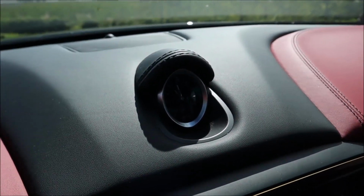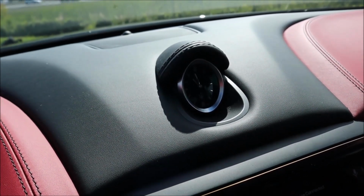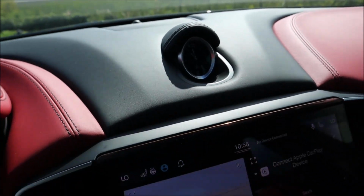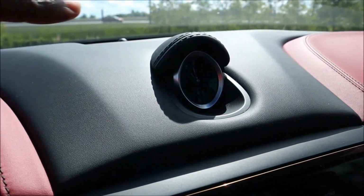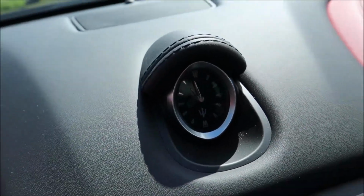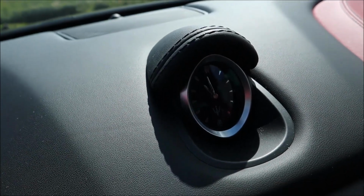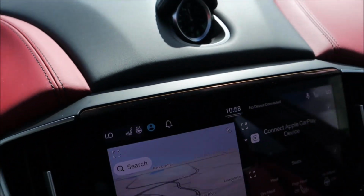This is going to be something that's going digital like in the Grecale and Maserati MC20. I mean, digital clocks, it's a thing. And then, if the sun will let me, I can kind of see the analog clock there, but it is not digital like the Maserati Grecale, and it will never be digital without this getting the redesign.